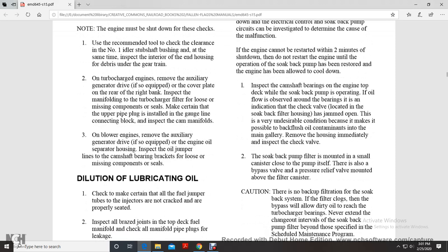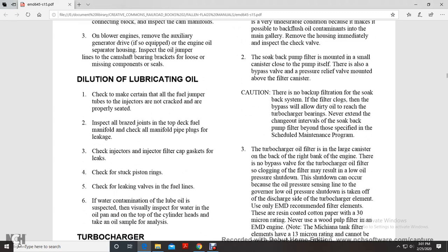The soak-back pump filter is mounted in a small canister close to the pump itself. It also has a bypass valve with a pressure relief valve mounted above the filter canister. There is no backup filtration for the soak-back system. If the filter clogs, the bypass will allow dirty oil to reach the turbocharger bearings. Never extend the change-out intervals of the soak-back filter beyond the specified scheduled maintenance program.